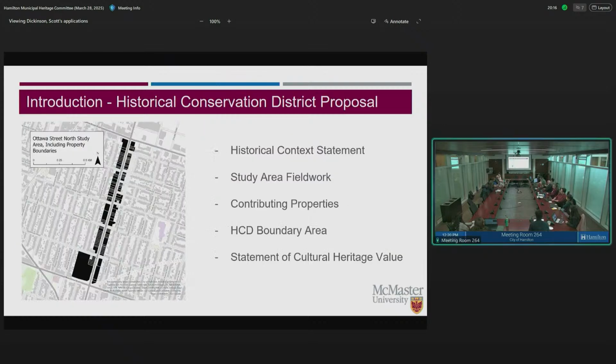And so moving on to the items that we will be discussing today, we're going to start with a historical context statement, basically discussing the history of the area that makes up Ottawa Street North. Then we'll be going into our experience for doing in-person fieldwork on the street. Then we'll talk about how we categorized this information and processed it, first through the contributing properties that we think could make up a potential HCD designation, and then the boundary area for what this future HCD could look like within our study area. And finally, we'll just end with a statement about the heritage value of this future HCD.